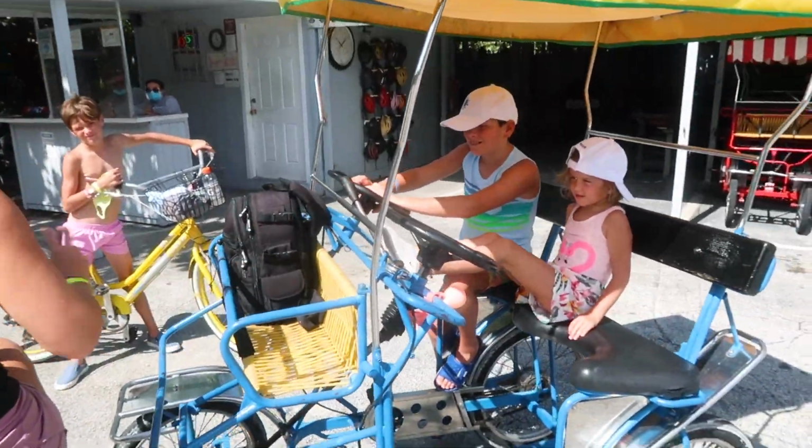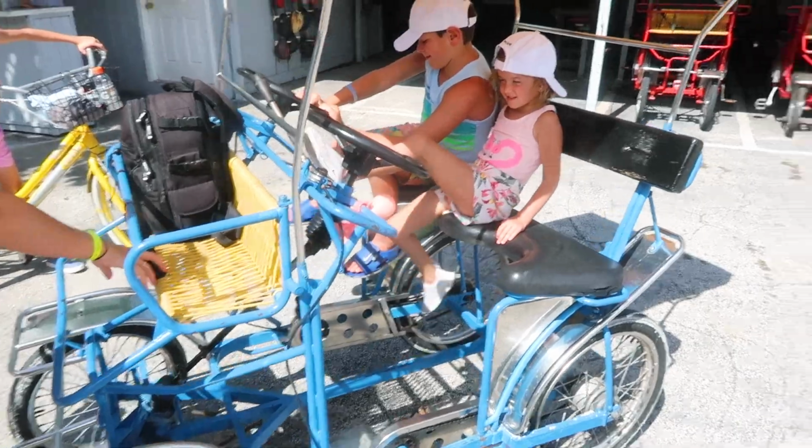You guys, look at this bike over here though. Ava, if she wants to, can sit in the front right here. This is a little seat for her. Is that the cutest little seat you've ever seen? She's opting to sit by Dad because, well, generally Dad is a little more fun to sit by. Plus she says she doesn't want to be in the sun. So. That's a good point.